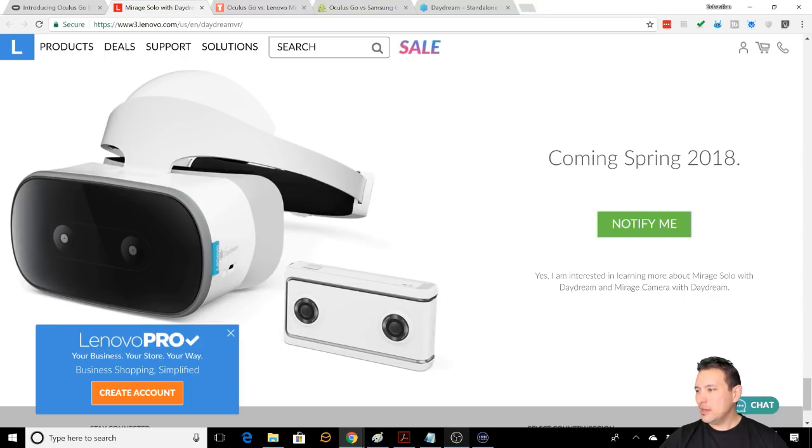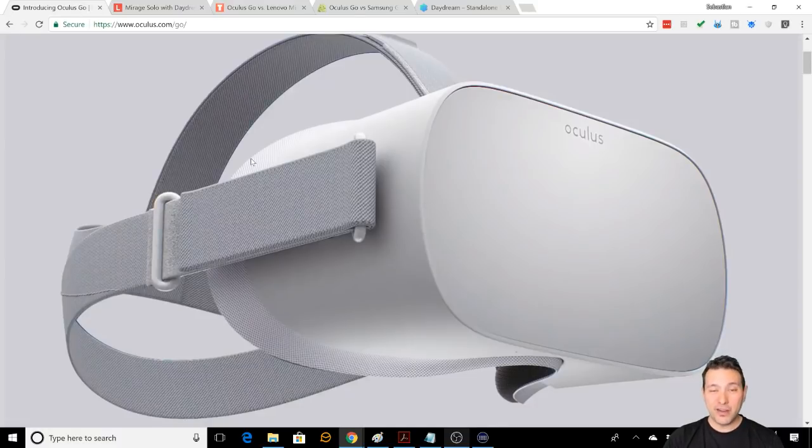We'd love to know, what do you think? Is $200 worth it to get 6 degrees of freedom? Well, for me as a VR enthusiast, it's really tough to go back to 3 degrees of freedom. But now I'm thinking of the person who never had a VR headset. For lots of people, the Oculus Go will without a doubt be the very first VR headset that they're going to have. For those people coming from nothing, going to this is kind of okay, I think. But for people who already tasted 6 degrees of freedom, it's going to be super tough to go to 3 degrees of freedom.